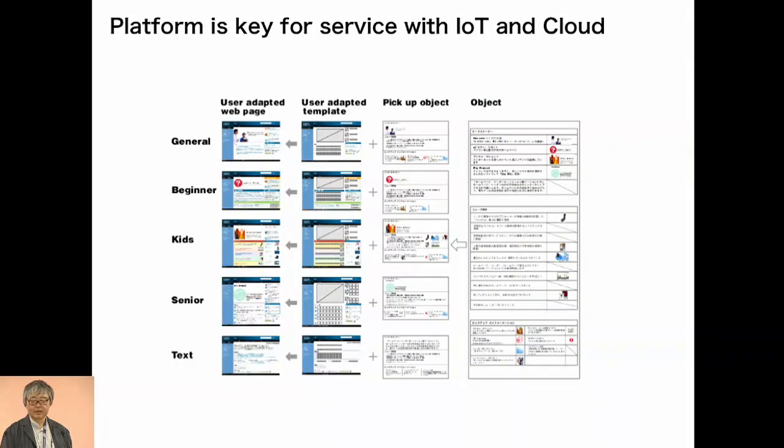And so the platform is a key for service with IoT and the cloud. And we need to think about what the platform is in this service. For example, the left one is user categories, and the right one is more like an object of each content, and how to connect the user to the object is one of the keys for IoT and cloud. Also, context is an idea for connections between users and objects.